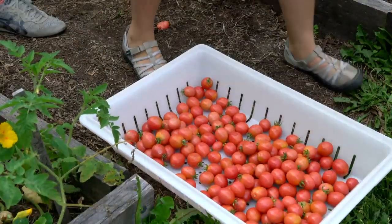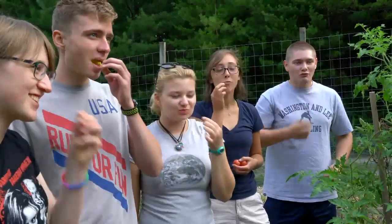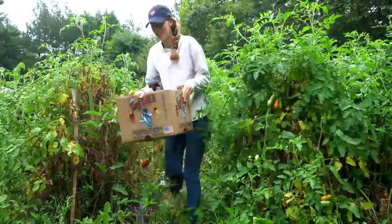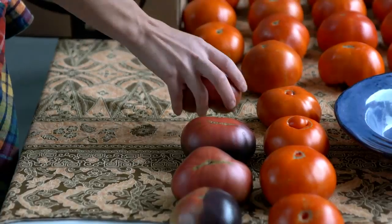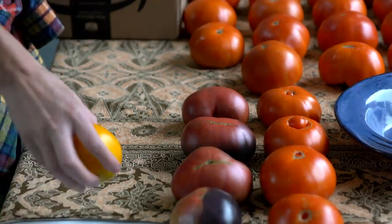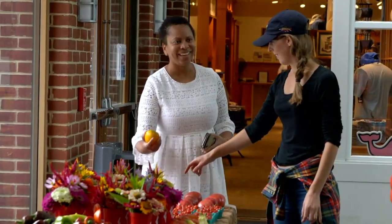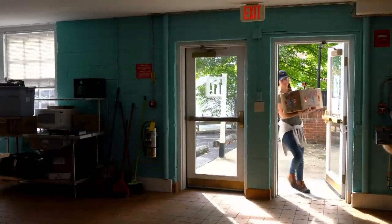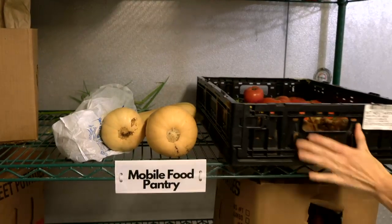Once you have a homegrown tomato, you will never want to buy a store-bought tomato again, I can guarantee you. It's higher nutrient quality because if you think about it, it's not taking as long for the produce to get from point A to point B. So you're consuming homegrown produce at the height of its freshness, at the height of its nutrient content. So you're getting this really delicious produce.